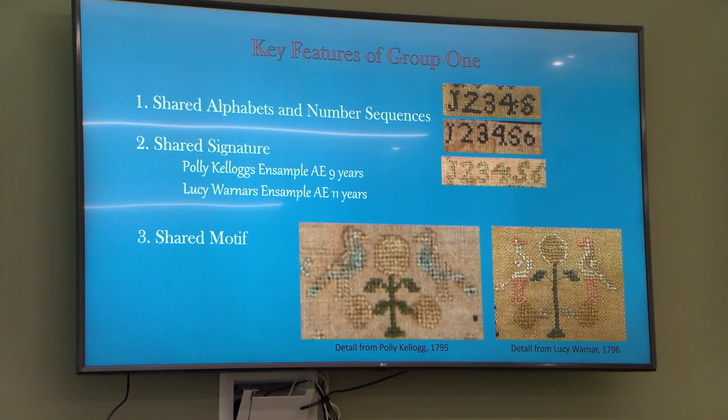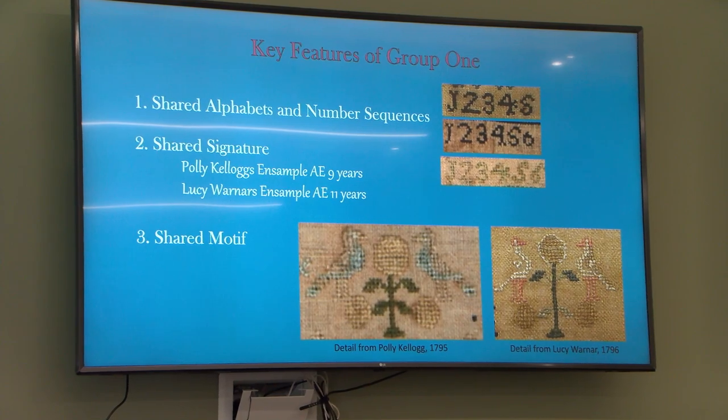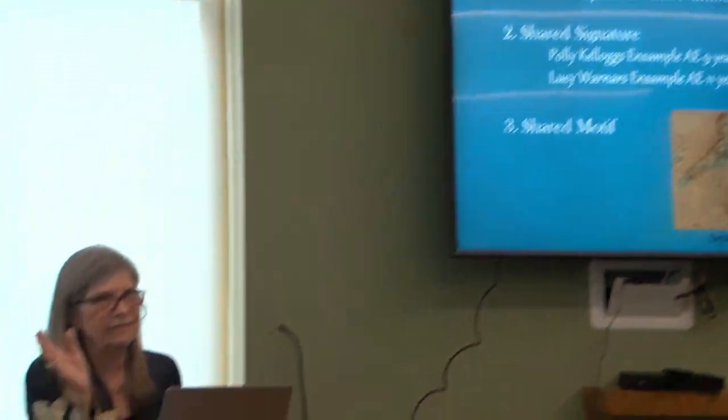But you can see this motif. Now, this is what got me really excited about the Hadley samplers. Really excited, because I have not seen this motif anywhere else, ever, on any sampler. I've seen thousands and thousands of samplers, and I have not seen this motif anywhere else. And you'll see that it has a long life, and it is highly unique.